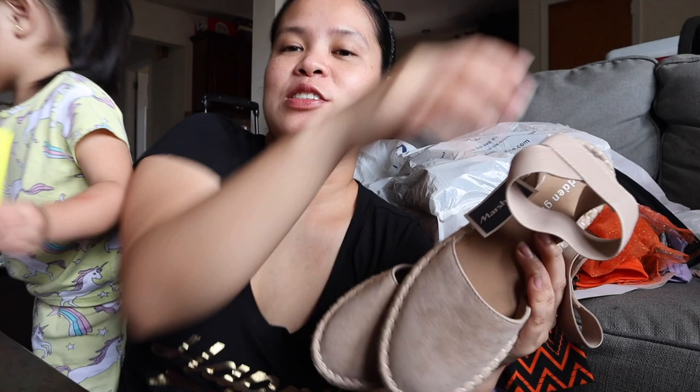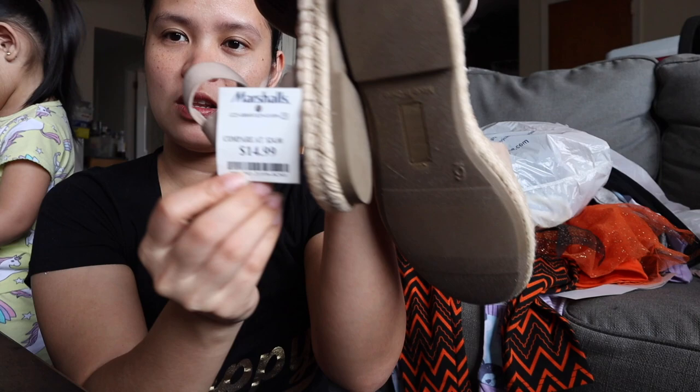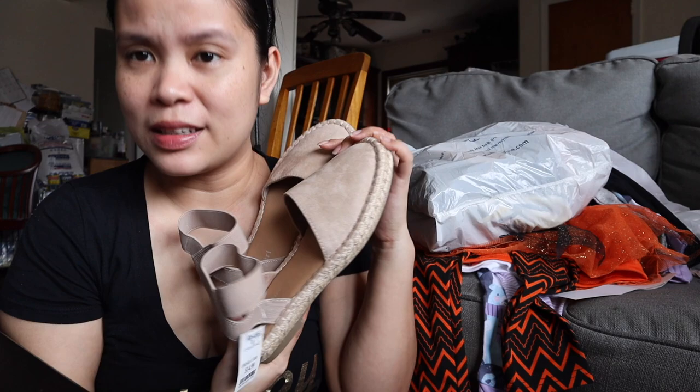So, yeah. Ito siya. Ang ganda niya. And then, ang ganda rin ng kulay kasi nude or brown. And the best part is, $15 lang siya. Mura na and maganda. Steve Madden, no, Madden Girl pala yung brand. Steve Madden din yung may gawa.